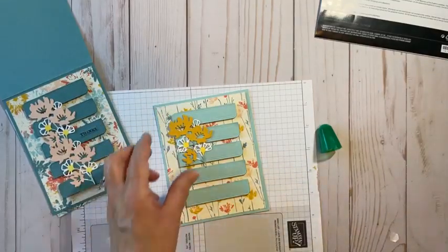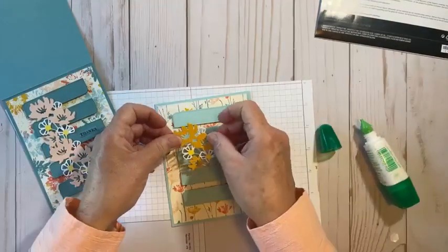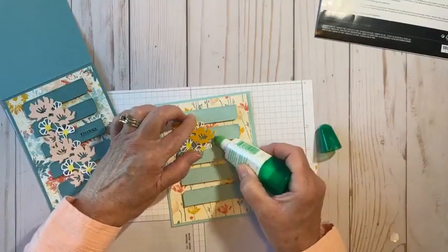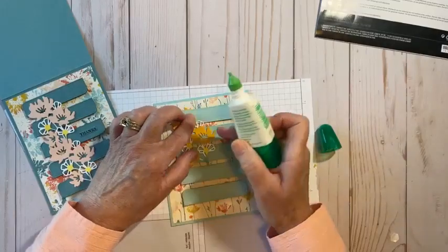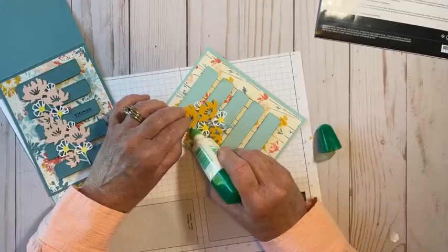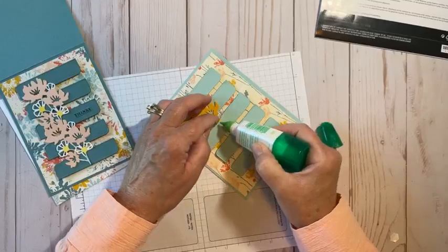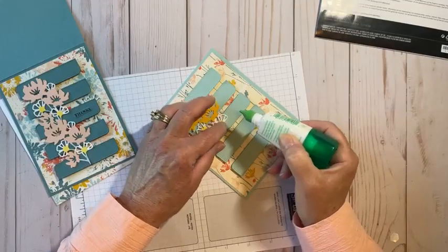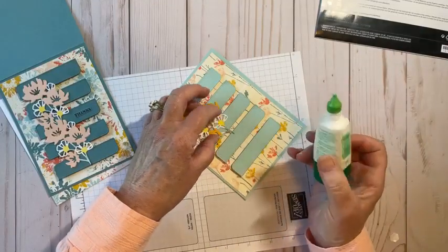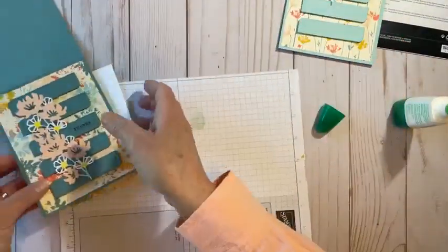We'll see. And what I did to glue this on is I just kind of eyeballed where I needed the glue to start. And then I just lifted it up and thought, oh, it needs a little dot there. You could use the adhesive sheets on the back of your die cut and make a sticker. That would also work very, very well. But this was fine for me. There we go. And then I want to show you how this cuts out.